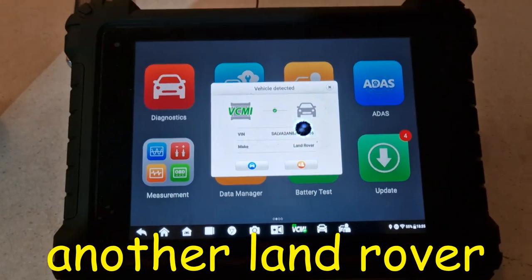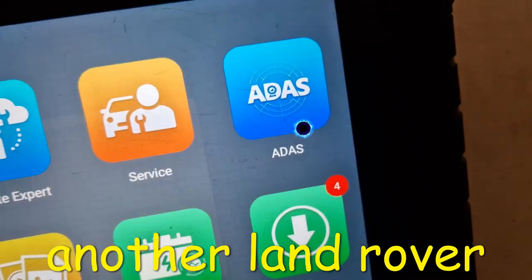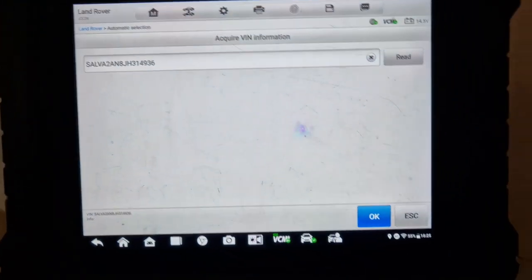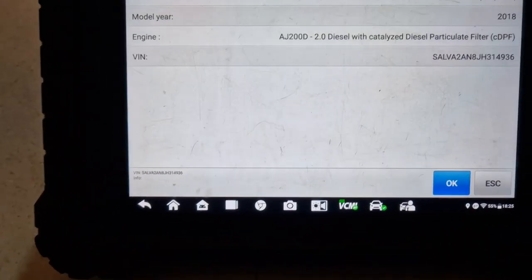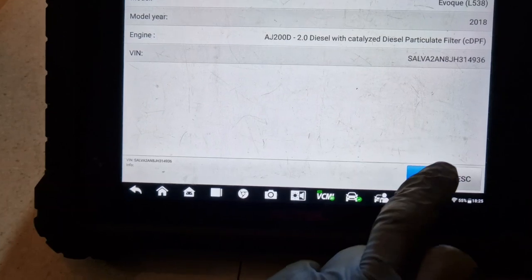So welcome back, guys. We've got a green oval up there for a Land Rover. See, this one's silver. Usually in the big Range Rover Sport, that's how they start. These ones are silver. So it's an Evoque L538, Range Rover Evoque.